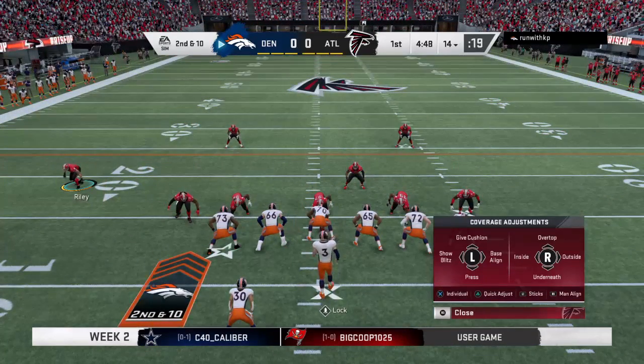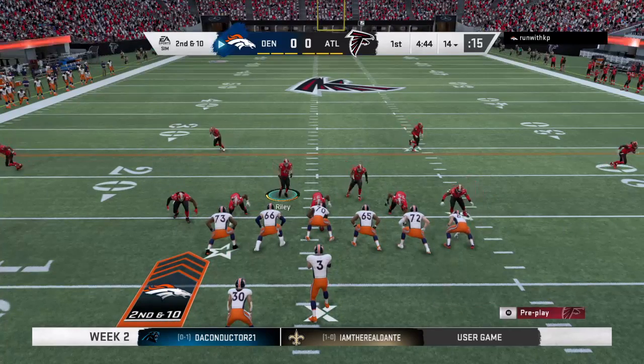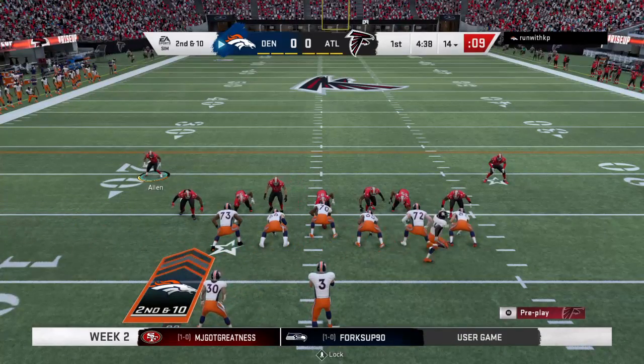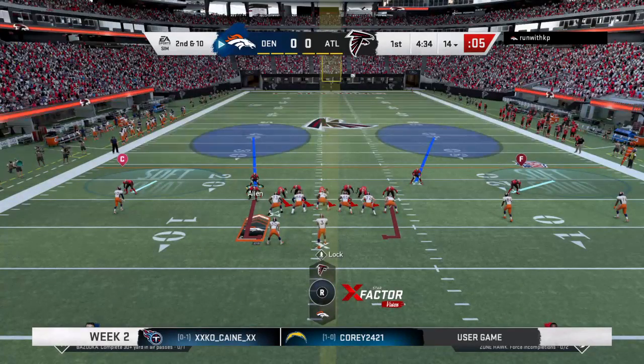10-2 start. Let's go, defense. Let's get out the field, defense. Check. 61, matchbox lights. Smooth.